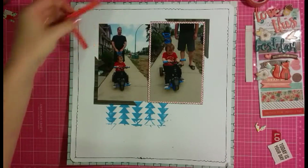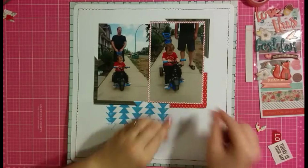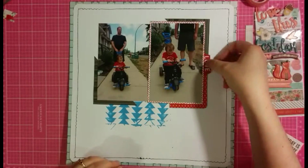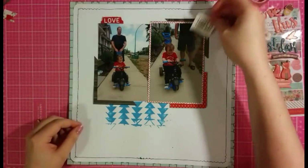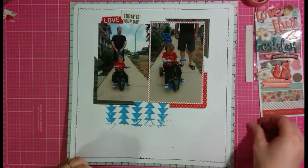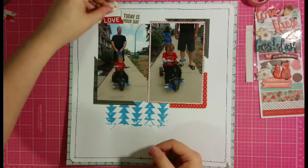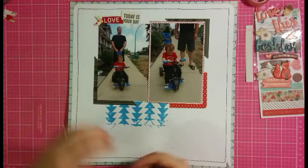So the first thing I'm going to do is use this little piece of a frame that I've had. I used it on another layout just recently, and I thought it fit really well on the bottom. Again, it's kind of just highlighting. And then I took an old tab that I had, and this Today is Your Day, again, all my scraps. And I'm just kind of layering pieces to help bring red around the page and focus again back on my photos.